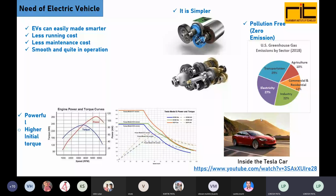Its running cost is very less. If I talk about any particular four-wheeler that you take, with today's fuel prices it generally costs 6 to 7 rupees per kilometer. But EVs are possible in a few paisas. I mean, just a few paisa, 90 paisa, 80 paisa or something per kilometer. So that is possible today, right?